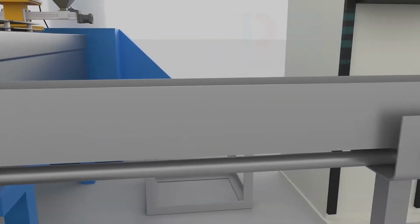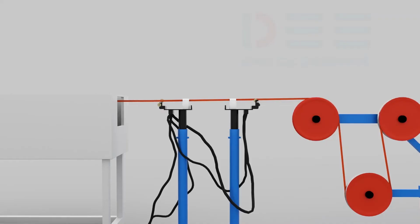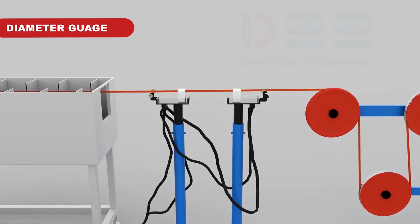After extrusion, the loose tube runs through hot and cold water respectively. In the final stage of the process, the tube gets dried and passes through a diameter gauge that controls the diameter of the tube.